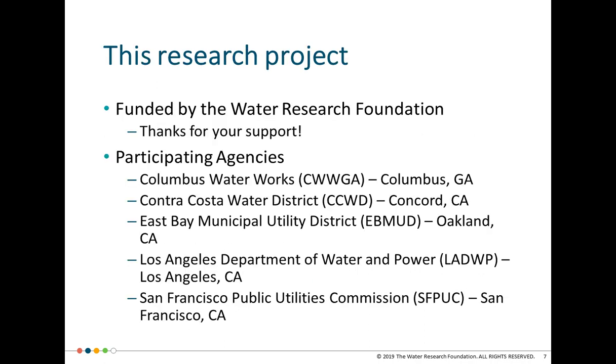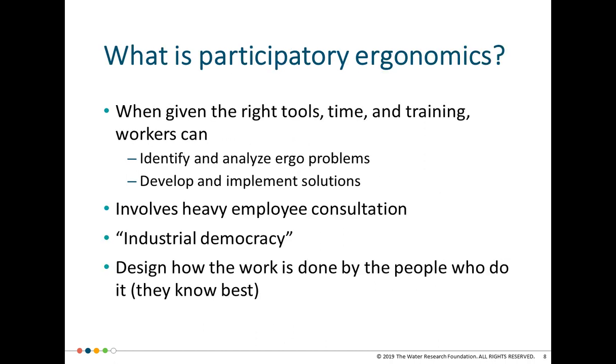So let me now tell you a little bit about the project itself. So Contra Costa Water District first commenced discussions with the Water Research Foundation to conduct this funded research, and BSI responded to the Water Research Foundation, letting them know we had the expertise to help facilitate the project. And we had 5 utilities agree to take part. So thank you to these agencies for providing their time and effort and expertise. We had, in addition to Contra Costa Water District, Columbus Waterworks in Columbus, Georgia, East Bay Municipal Utility District in Oakland, Los Angeles Department of Water and Power, and San Francisco Public Utilities Commission. So they've all contributed time and effort and data to helping us evaluate the effectiveness of this approach in the water and wastewater industry.